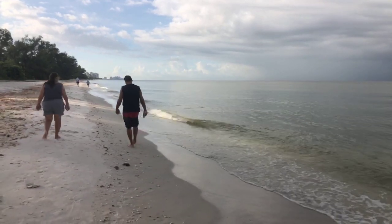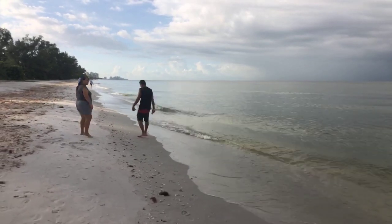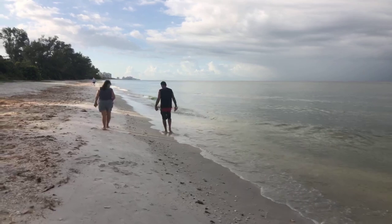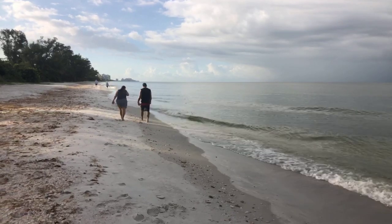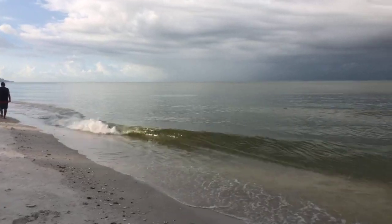Ugh. You smell that? Just got a whiff of it. Woo! Just got a whiff of the red tide. Yuck. It definitely seems worse the further south you go here. Definitely.